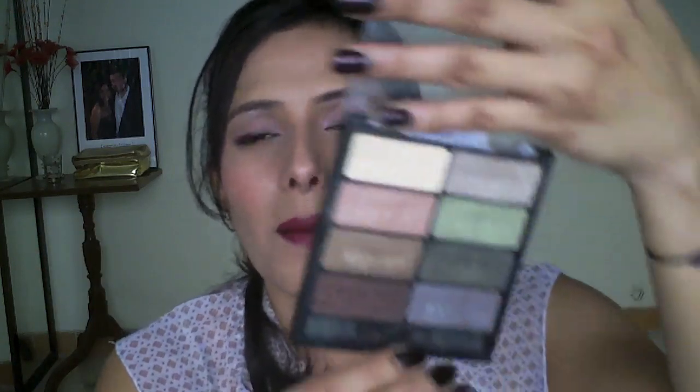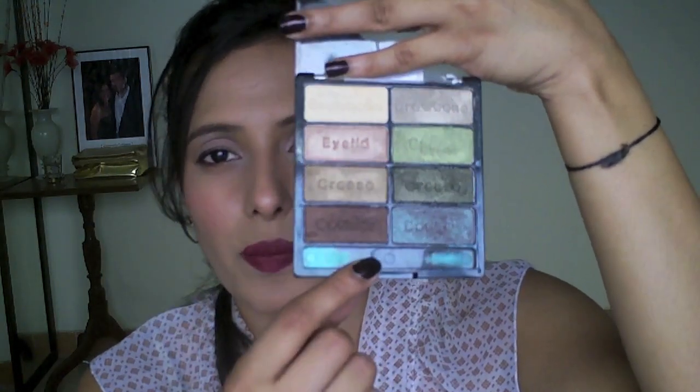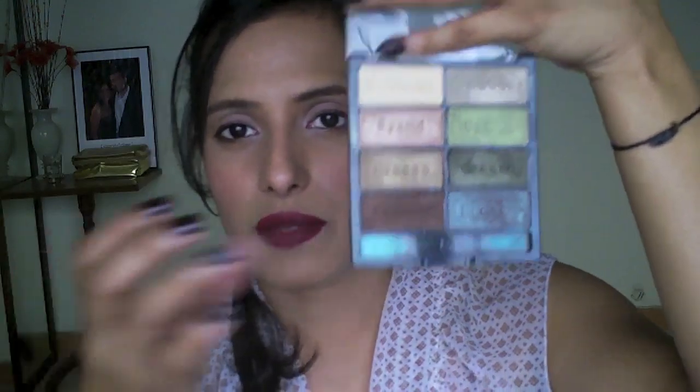I know there is Walking on Eggshells, there's something in S, I don't know why I can't remember it, but these are the palettes that have 8 colors that come with them, and this is the Comfort Zone palette. Fabulous product. And let me show you some swatches. I mean, I just touched it and that's the amount of color that comes.